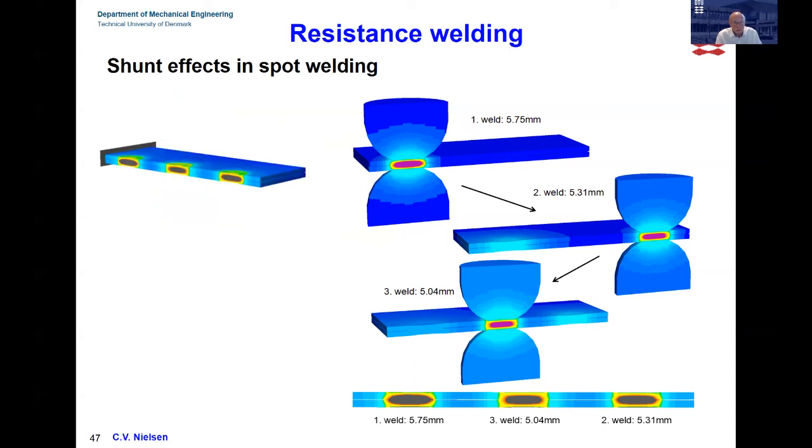This means that after running the first weld, we got 5.75 millimeter weld nugget running with the same process parameters. The second nugget is 5.3 millimeter and the third is 5.04. So in fact, one should adjust the weld current to obtain similar size of the weld nugget. And this is now possible to predict how to adjust the current.